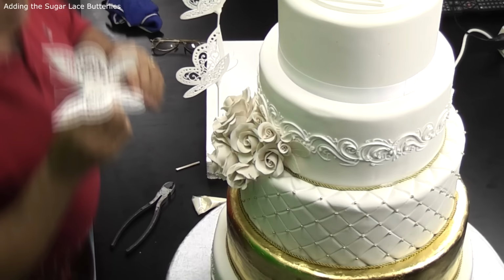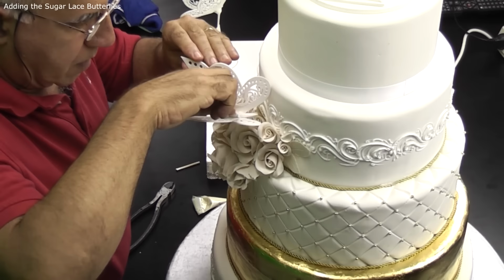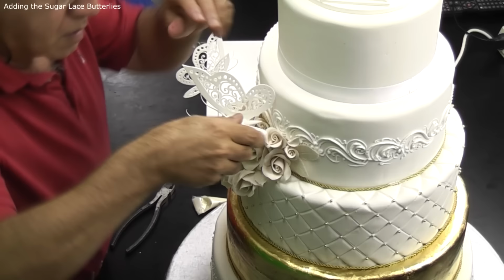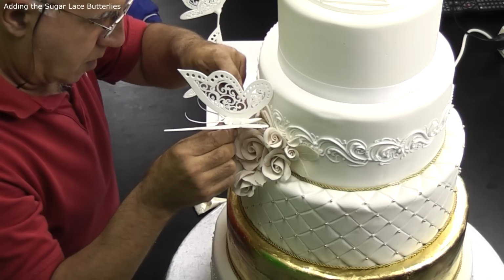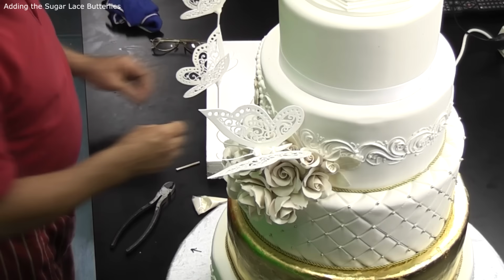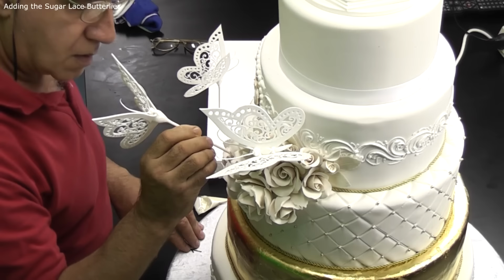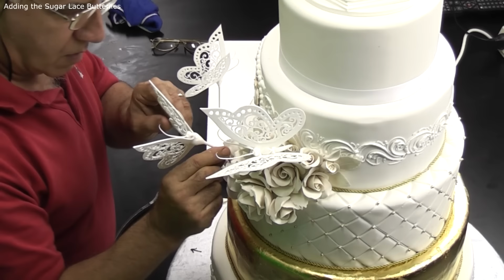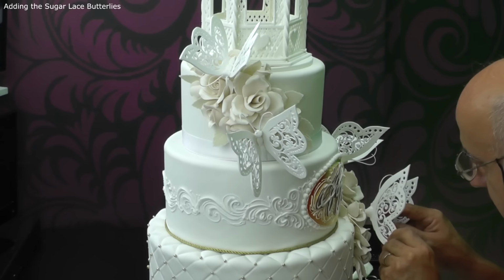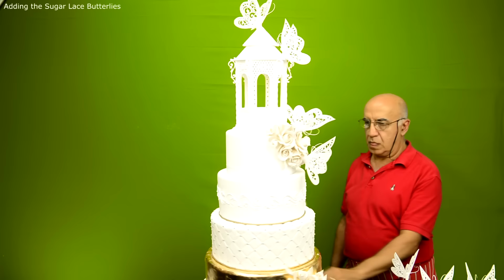Let's go. That's right. And the next one is here. I need to have a direction here like this. That's better. All the way can touch the roses. Wonderful. Give me one more turn.